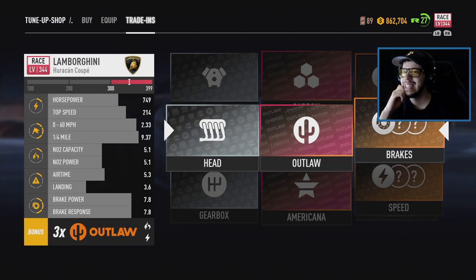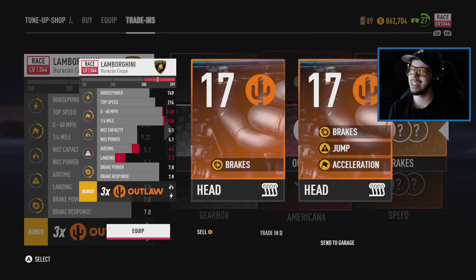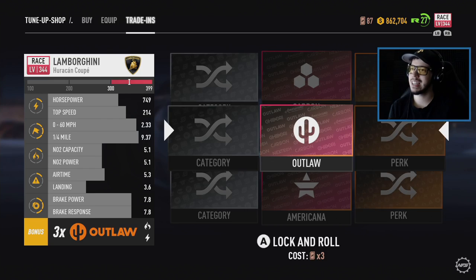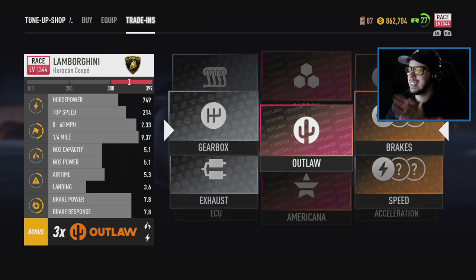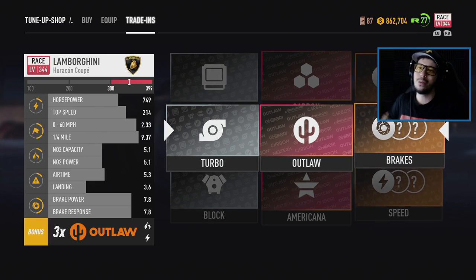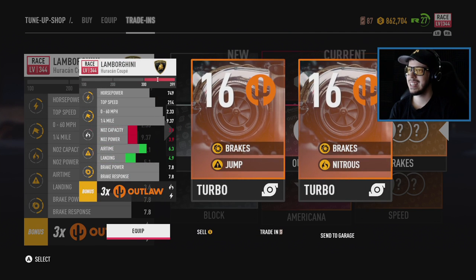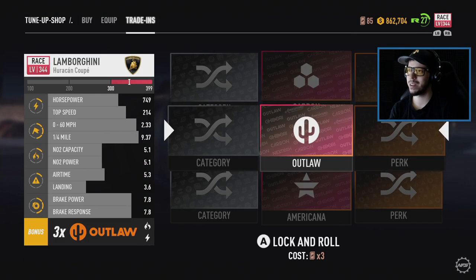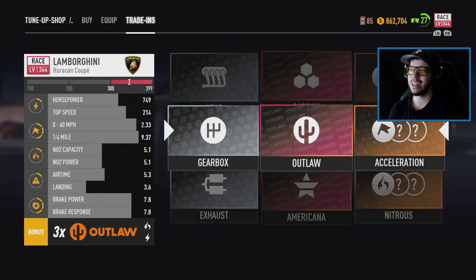It hit head again. Bro, it loves giving us the head of the engine. Let's try this again. Come on, block or exhaust. Oh, it went right over it, man. That's nonsense. Look, it's literally the exact same, besides one token. Come on, we have 2 in 6 odds, 1 in 3 of getting it.